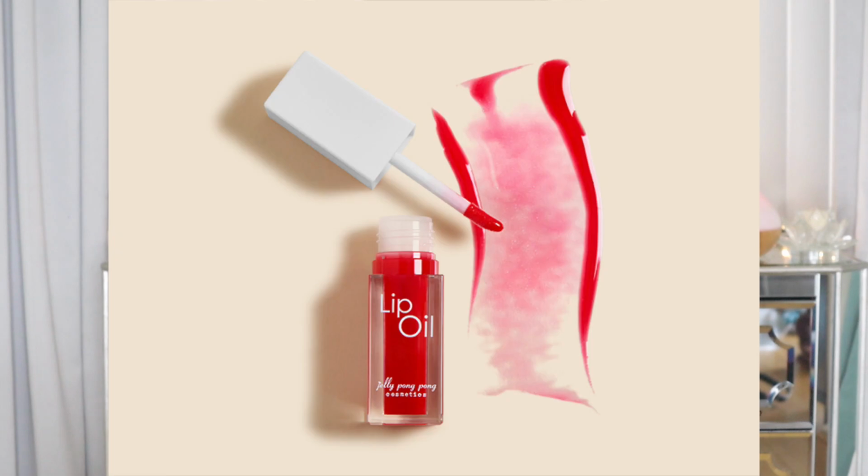Next, we have a Jelly Pong Cosmetics. That's a brand I don't think I've ever heard of. Lip oil in watermelon. You know, one of my favorite lip oils is the Clarins lip oils. So I'm interested to see how this will compare. The color looks very bright. It looks like it shears out, but it looks bright. So I'm gonna definitely give that a try. I don't usually like things that are synthetic watermelon scented, flavored, but we'll try.